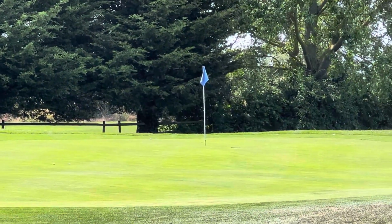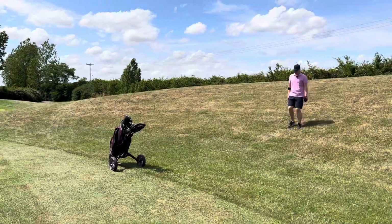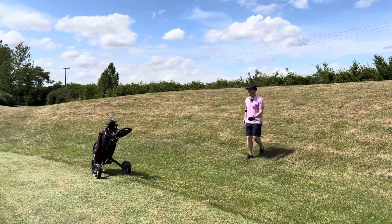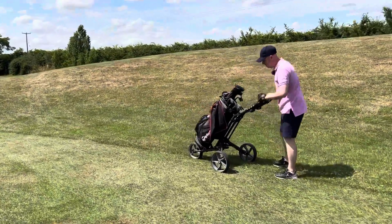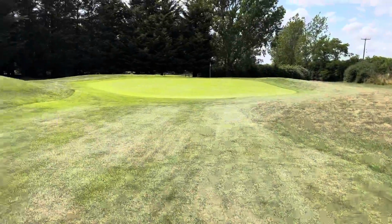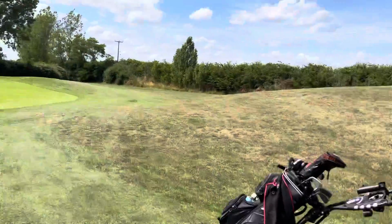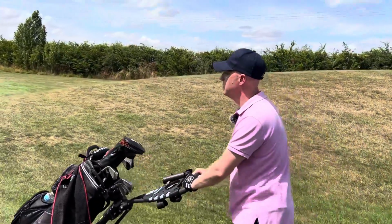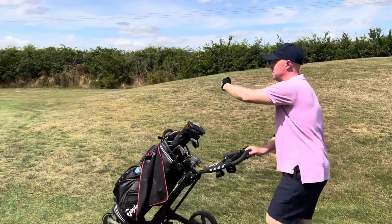You can just see how fast these greens are. They don't hold the ball up, do they? The ball's rolling on. Well, they are quite firm, these greens, as well, so that probably doesn't help. All the dry weather, but again, another luscious, nice green. And one thing I have noticed, not many pitch marks. I don't know if you get a lot of members here, but they seem to look after their greens. They're not smashed to pieces.